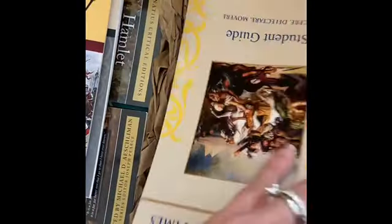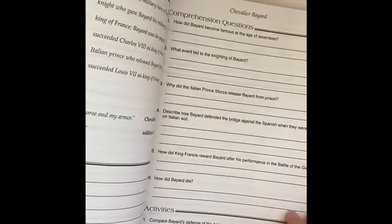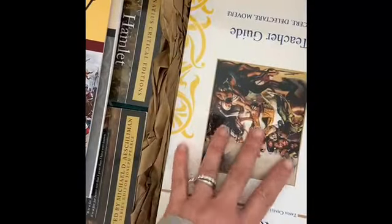And then this is the student guide. And so this is what I really like about the student guides for Memoria Press, is I feel that it's got built-in accountability, built-in reading comprehension, built-in vocabulary, and you really get a lot of bang for your buck.